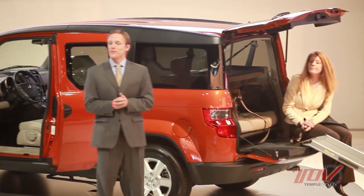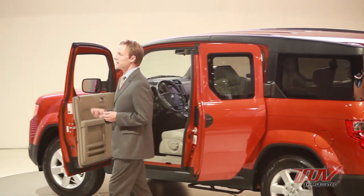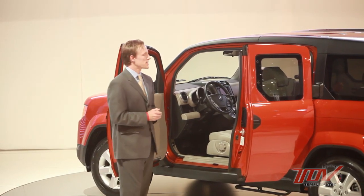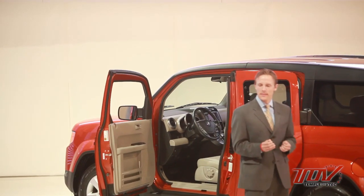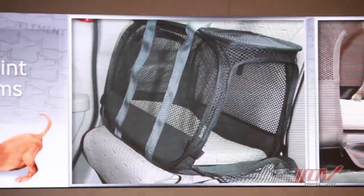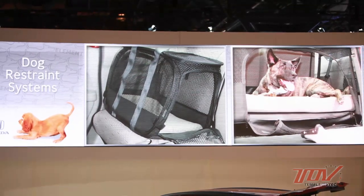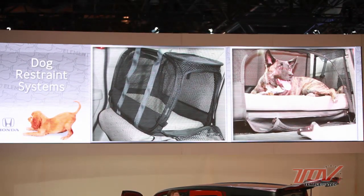So all these features are really nice, but perhaps the most important part of this vehicle is what it does at advancing pet safety. Takata Corporation is one of the industry's leaders in automotive safety systems. And they have developed these dog restraint systems for the second and the rear cargo area for us. So these restraint systems prevent the dog from interfering with the driver while the vehicle is in motion, and they've also been sled tested for crash safety.